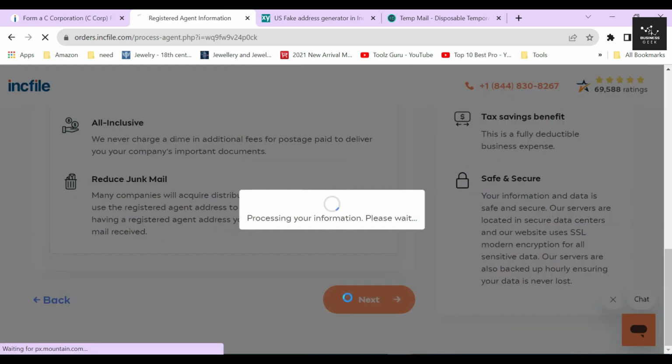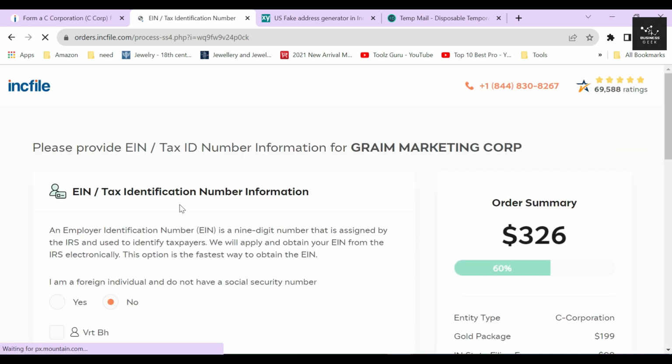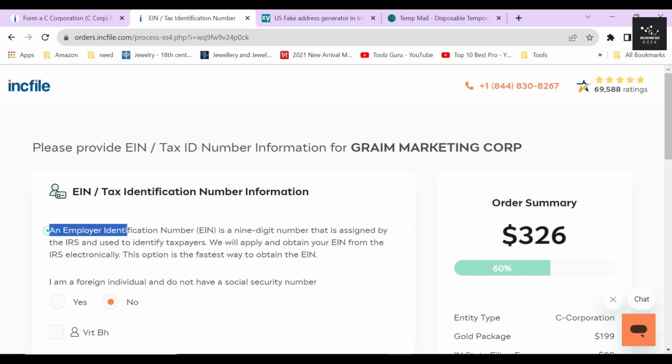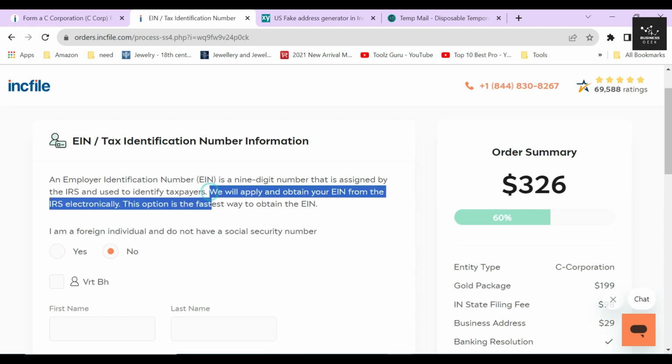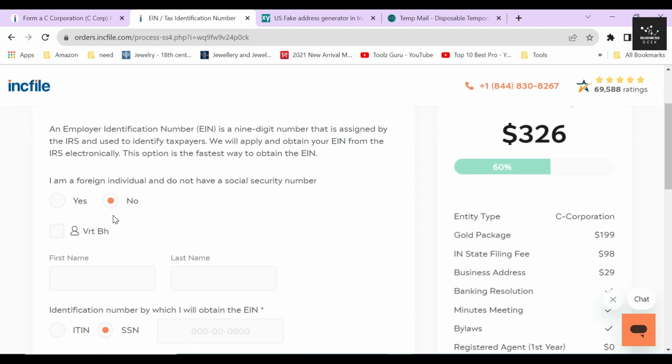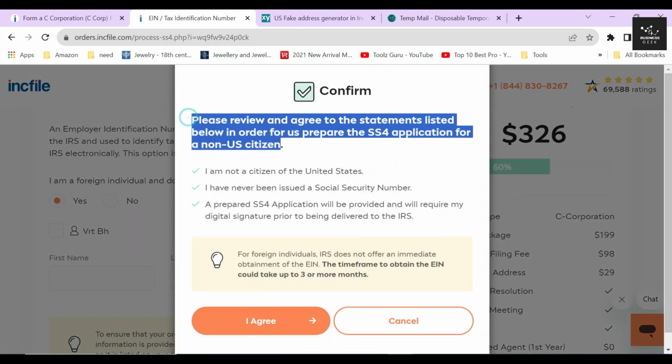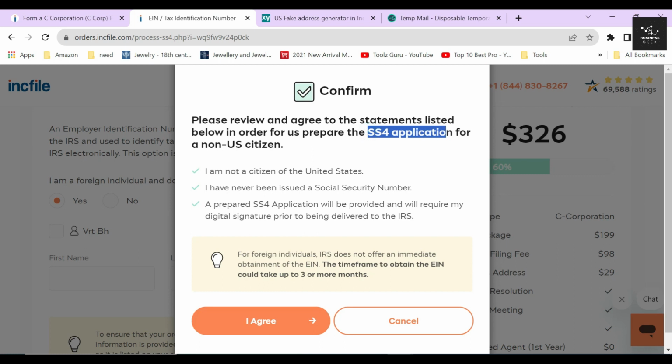In the next section, IncFile is asking you whether you want to get an EIN or not. EIN, or Employer Identification Number, is a 9-digit number issued by the IRS, and this is a compulsory requirement for creating a corporation or LLC through your state. If you are from the USA, then select the No button, but if you are from outside the USA, then you have to file a separate SS4 application, and you also need an EIN in order to get an EIN, which will take some time.